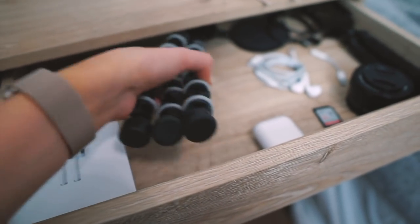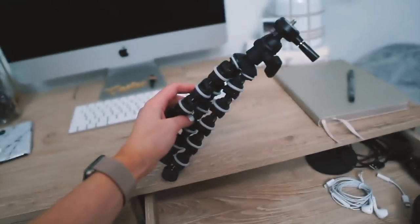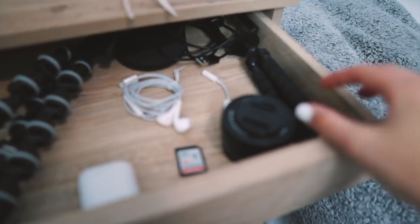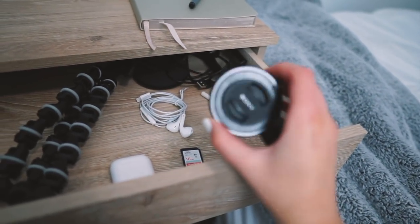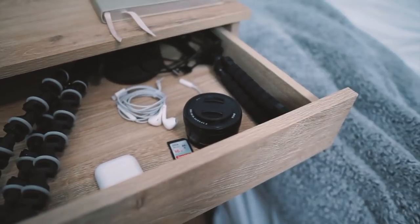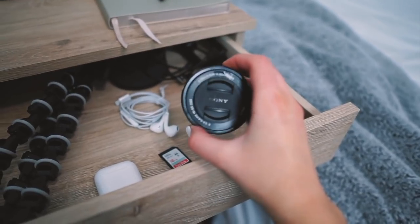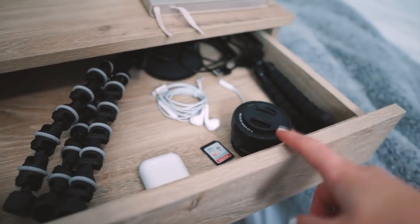Anyways, then I have the tripod that I use for my cameras. This is just a gorilla type tripod that I found at Target. And I usually keep that in there. And then moving on, over here we have my lens for the camera. I don't know why this camera doesn't want to focus. This lens is a little iffy sometimes, but this is the lens that I used to use all the time. This is just the standard kit lens that comes with the Sony A5000, but I upgraded my lens, so that one's just kind of sitting there.